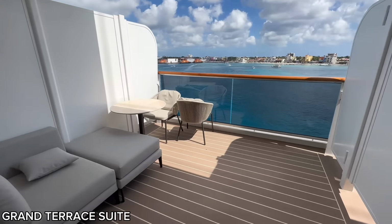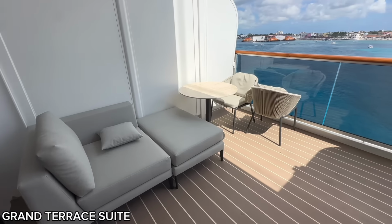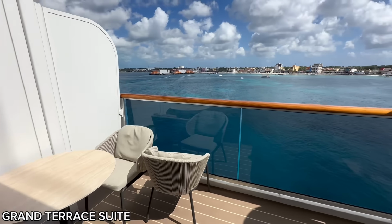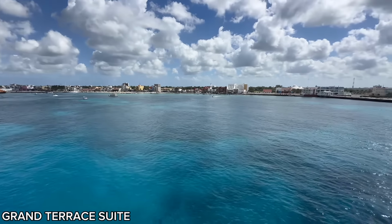As you can see, the balcony is much larger. You still have your two chairs here, your table here, your lounging area here, and for a lot of people, the balcony is a major factor in deciding what accommodation you're going to stay in. So of course, naturally, it's going to be important for some people.